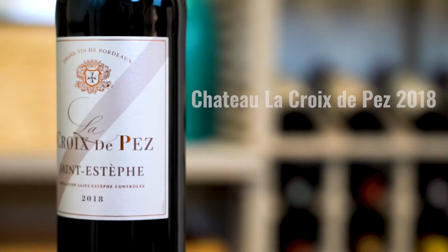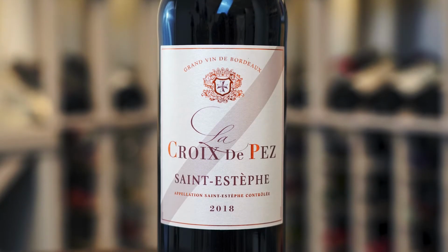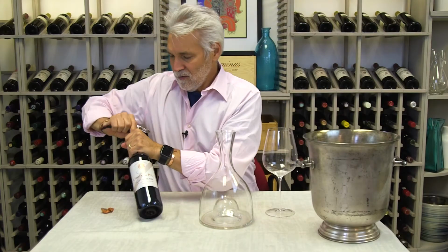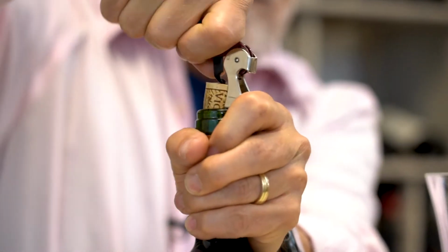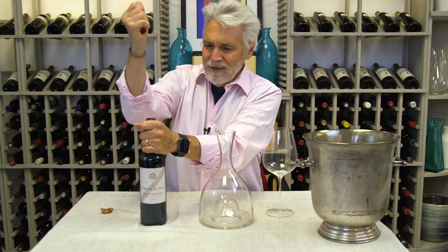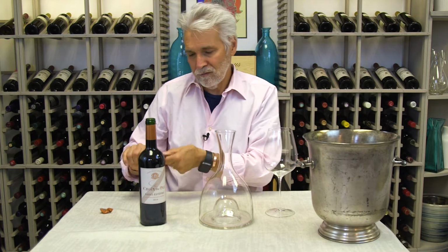Here's Chateau La Croix de Pez. This is Saint Estephe in Bordeaux, 2018. This is kind of a cool discovery because the vineyards for this wine are sort of adjacent to great, great Chateau vineyards. Calon Segur, Montrose.